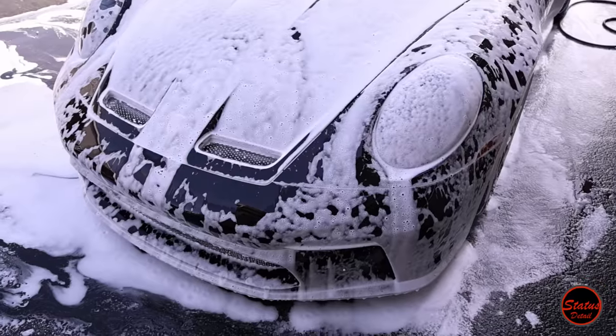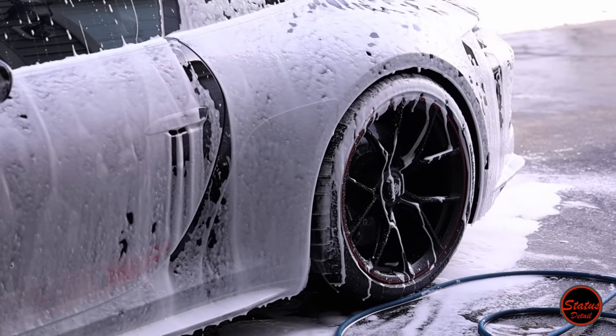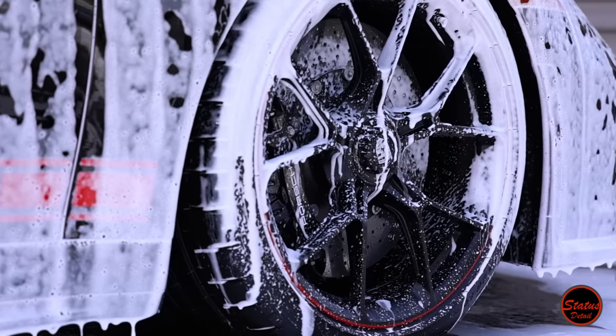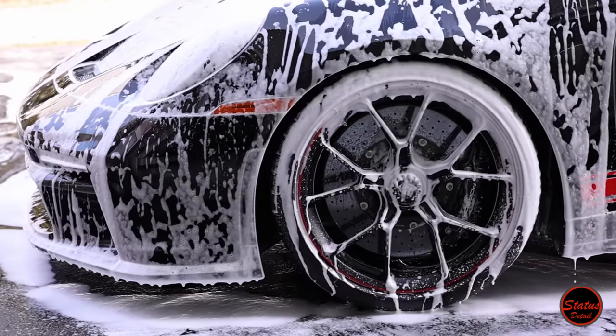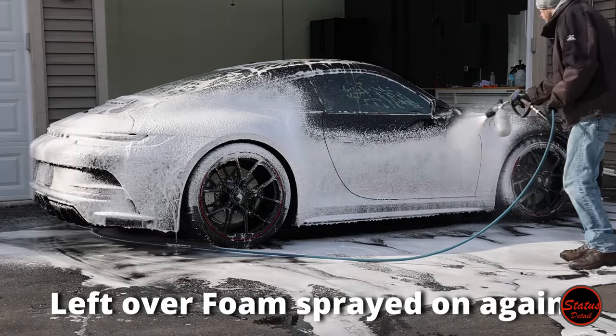Notice the car is mostly in the shade here, so we're not worried about any of this drying out or giving water spots. And it's also very cold out. When it's very cold out, it actually helps soap not dry out and not get water spots, because things don't really evaporate. So that is one of the wonderful pros of washing a car when it's very cold outside.